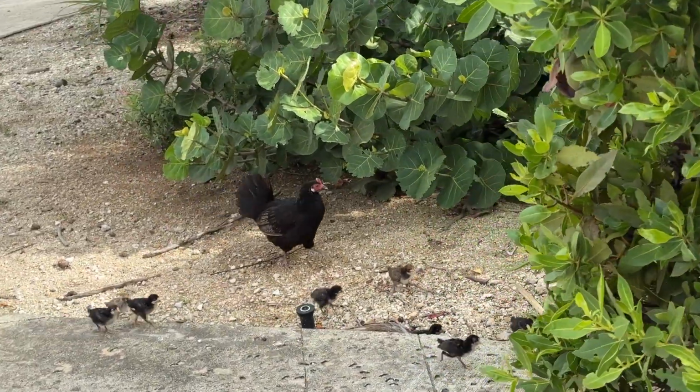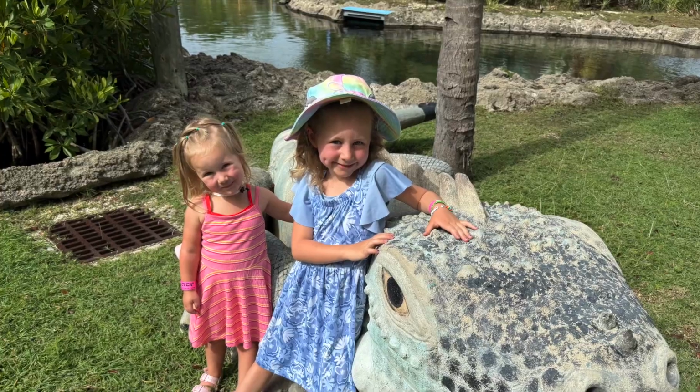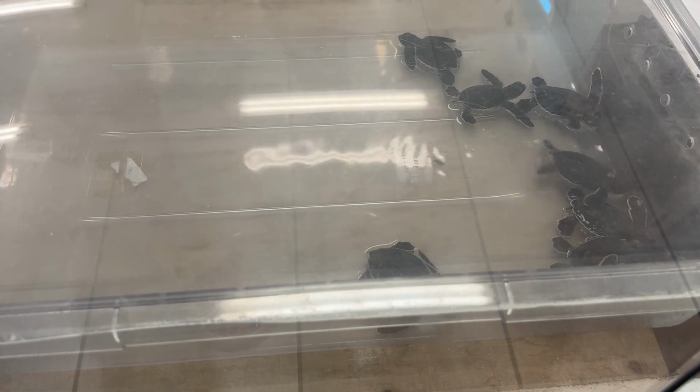A lot of babies. Especially for small here. The best part, babies.